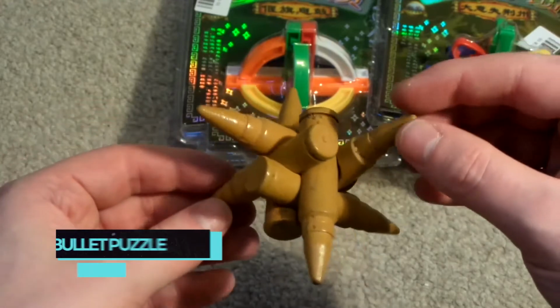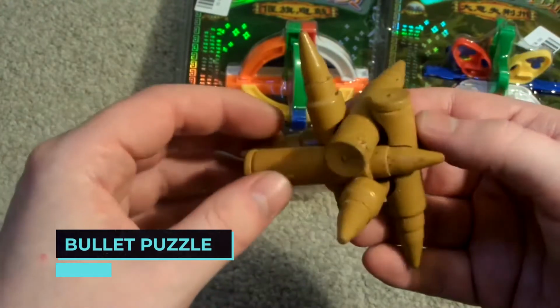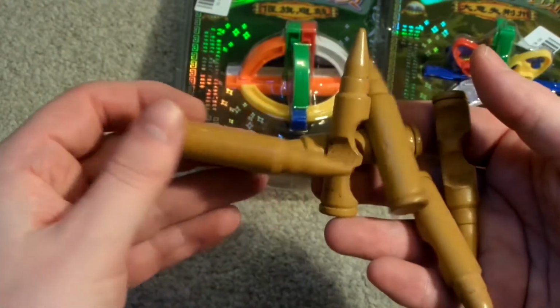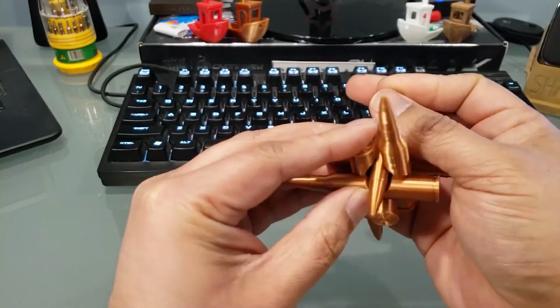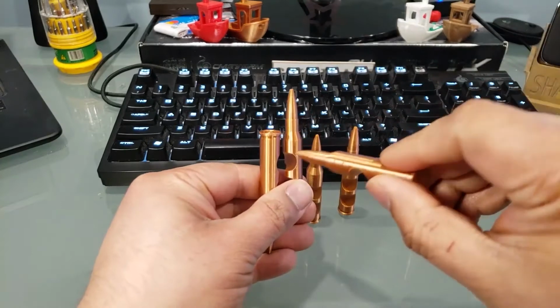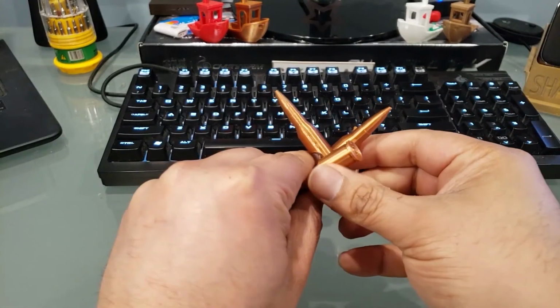Bullet puzzle. If you need more unusual stuff, check out this bullet puzzle. It includes 6 interlocking sections that look like actual rounds. This thing is pretty easy to disassemble, but putting the pieces back together is going to take some time.